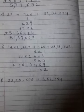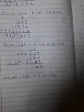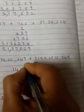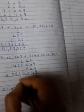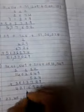7 and 7. And 14. 14 plus 5, 19. 1 carry. 3 plus 3, 6. 1. 8, 9, 10, 11, 12. 1 carry. And 4.